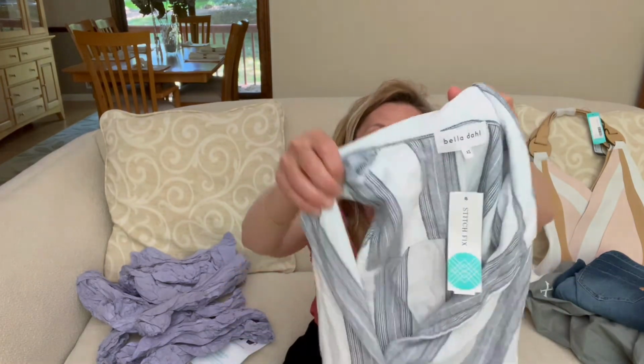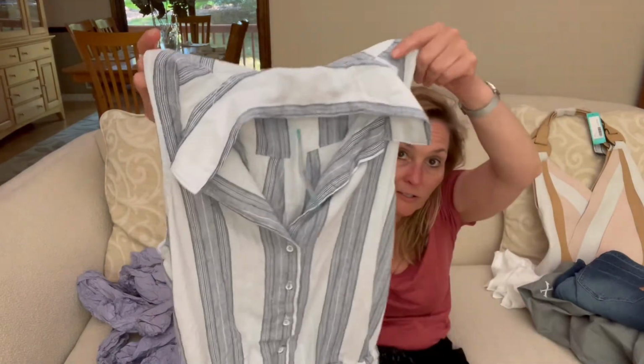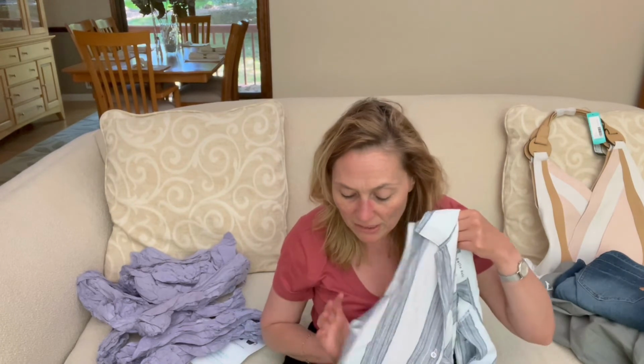All right, so totally cute. Like it. I'm going to have to try it on and see how it looks on me. I don't have anything like this. I asked actually for either a light colored romper or jumpsuit. I have a lot of dark, and I'm looking for light. And I don't have anything striped. I have nothing in my closet vertical striped, I don't think. I don't think a single thing.